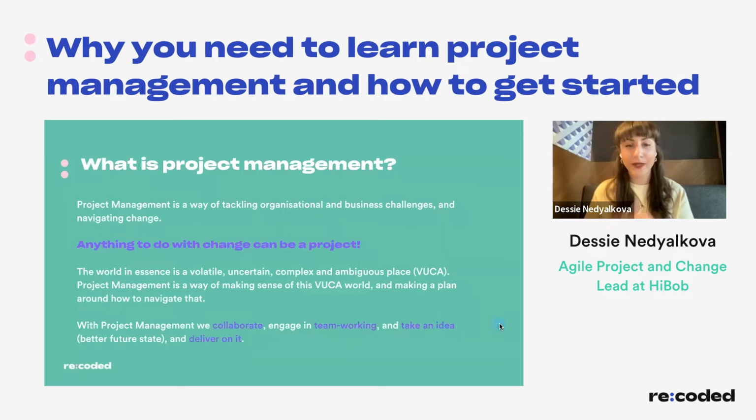With project management, we collaborate, we engage in team working, and we take an idea from the place that we're currently in to a better future state or a better way of working in the future, and then deliver on that idea. So project management is about reducing risk, uncertainty, and complexity, and enhancing the chances of success, personal or in business.